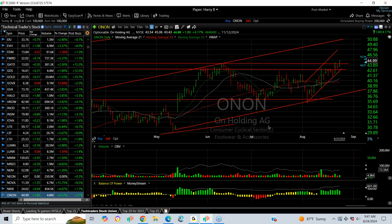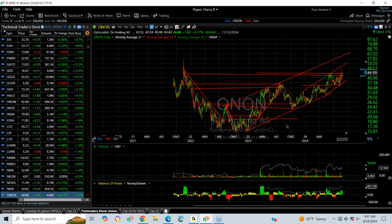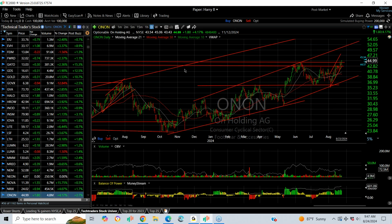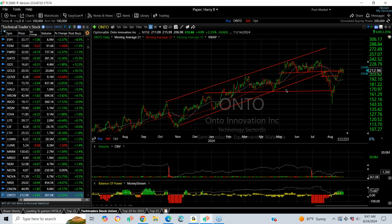ONON is a tech trader swing. Love the long-term chart. It's a little choppy, but of late, it's breaking out. It looks like it's going to run into the $50 range. ONON.